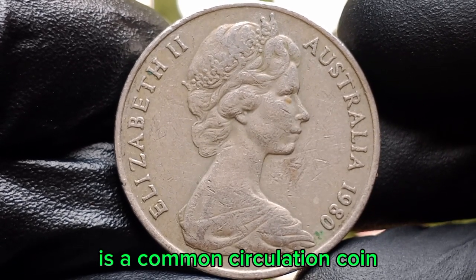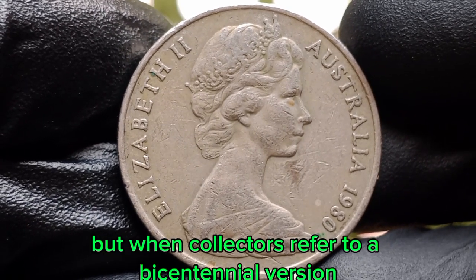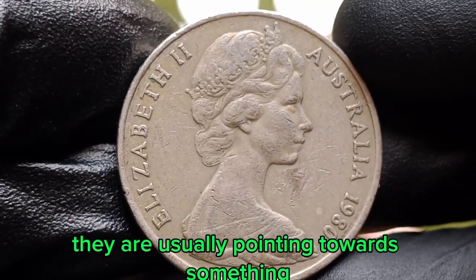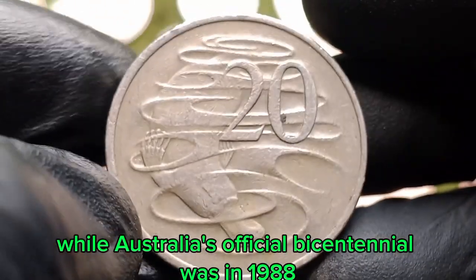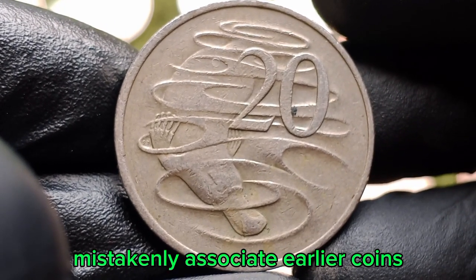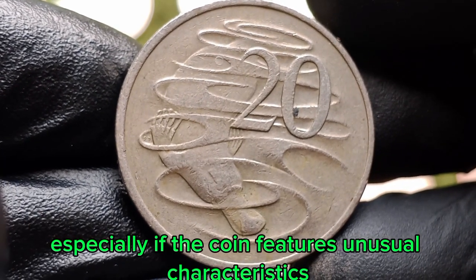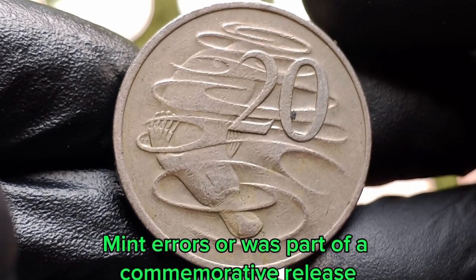Next up, the 1980 Australian 20-cent coin featuring Queen Elizabeth II on the obverse and a platypus on the reverse is a common circulation coin, but when collectors refer to a bicentennial version with a mint mark or rare features, they are usually pointing towards something beyond the ordinary. While Australia's official bicentenary was in 1988, sometimes collectors mistakenly associate earlier coins with a bicentennial theme, especially if the coin features unusual characteristics, mint errors, or was part of a commemorative release.